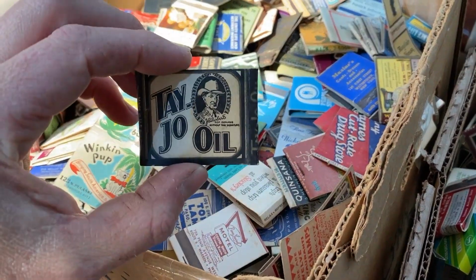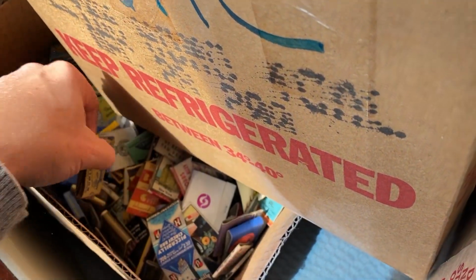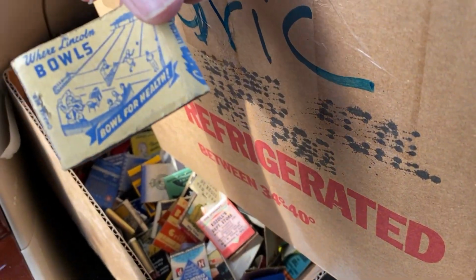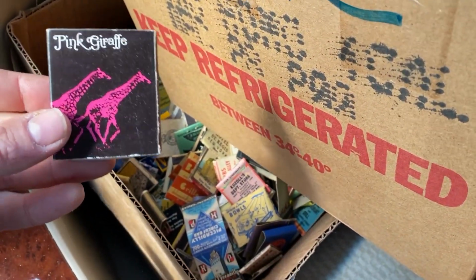So, I imagine, just like last time, there'll be some feature matchbooks in here. I'll pull those out and try to sell them the fastest. You just never know. People are bowling for their health, it says. Man, oh man, I tell you what.